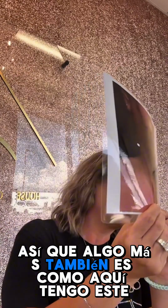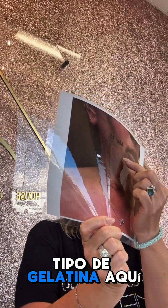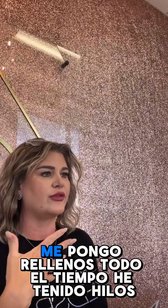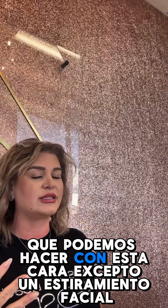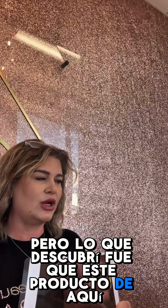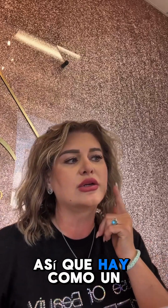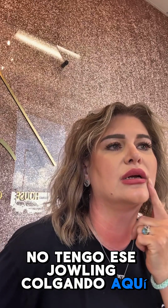Something else too is right here, I had this kind of jowling right here. And I get injections all the time. Like I get Botox, I get fillers all the time. I've had threads. I've had everything we can do to this face except a facelift. But what I found out was that this product right here will go in places where Botox and filler won't go. So there's a noticeable difference, I don't have that hanging jowling right here.